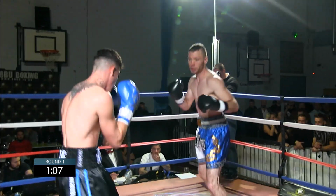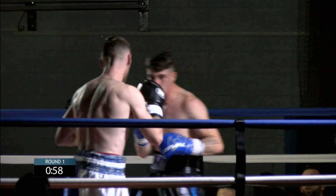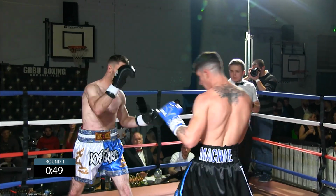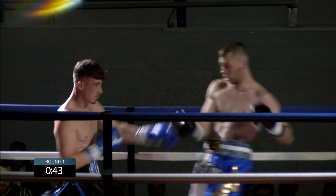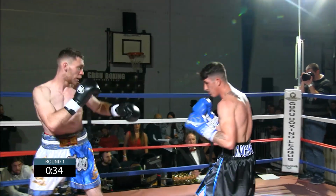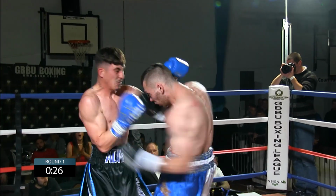Both just feeding each other out at the minute, establishing the jab. Oh, lovely shot. Both landed there. Both got good movement, keeping each other thinking. Nice double jab there. This is two good fighters. Lovely counter there.